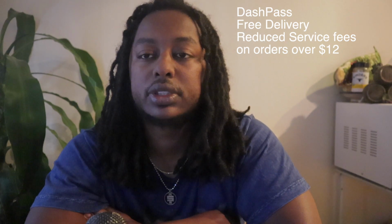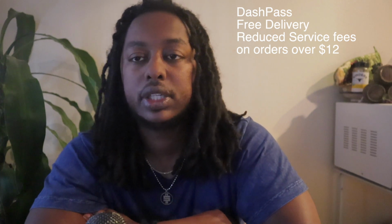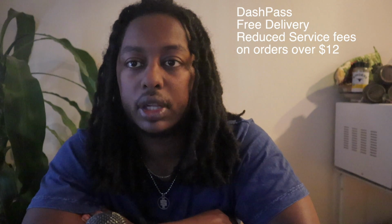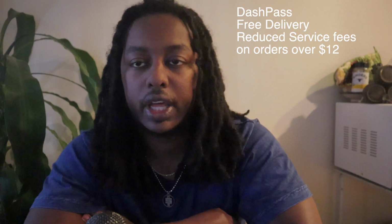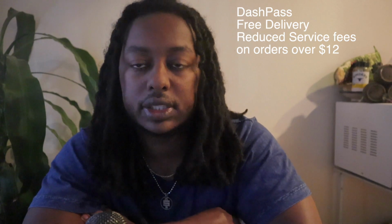And also, not only do you get that $60 credit for DoorDash, but you also get DashPass. And what that does is allows you to have free delivery when you use DoorDash. And it also allows you to have reduced service fees when you use DoorDash. And the only thing is that reduced service fee is only on orders above $12. But most DoorDash orders are already above that. So should be able to take advantage of that.